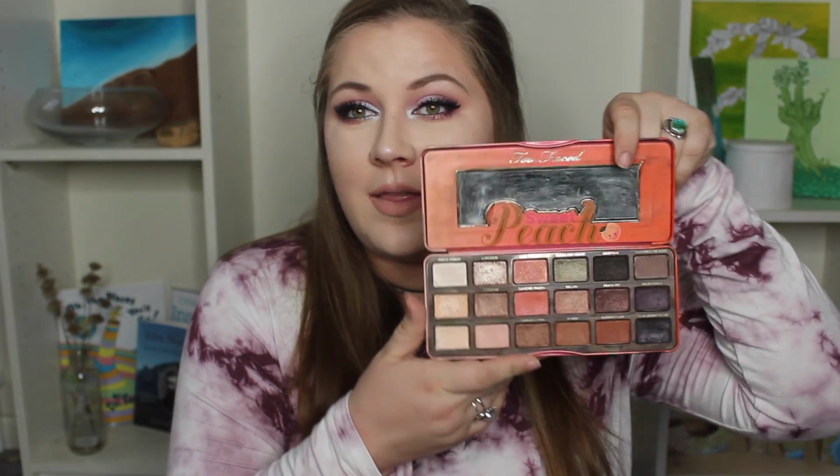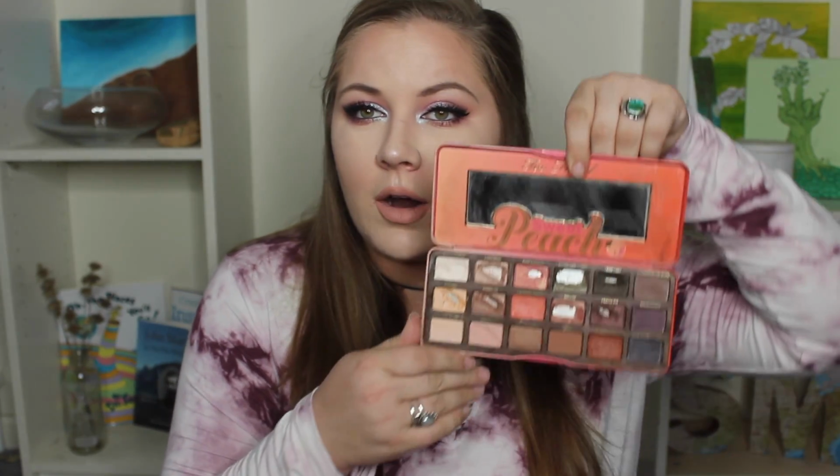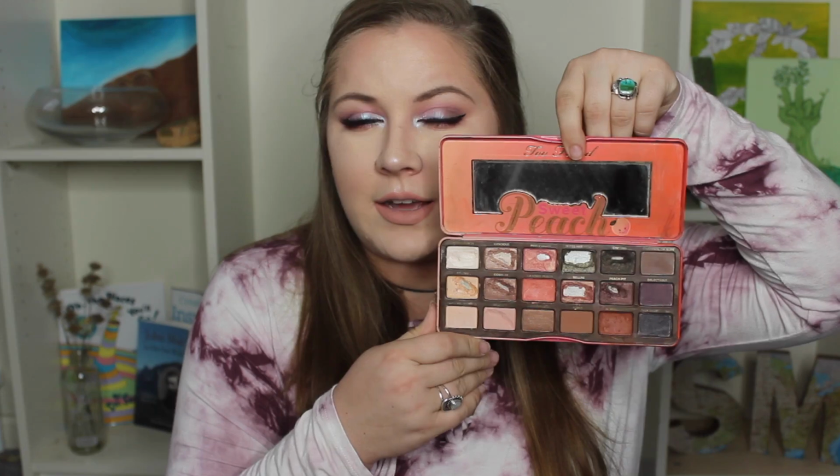The next palette I found would have been so exciting if I hadn't gotten the same one from another dumpster diver the week before I found this one. But I have 2 Sweet Peach palettes. One of them is in really good condition. This is the one that I found. And the one that I got from the other dumpster diver was a little more depotted, dug through, and all that good stuff. So I used this one to incorporate into the palette that I'm making.